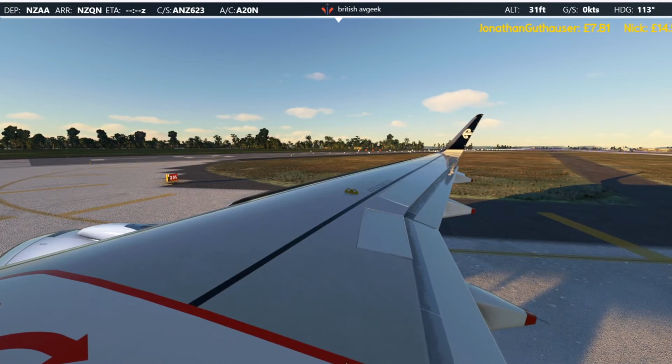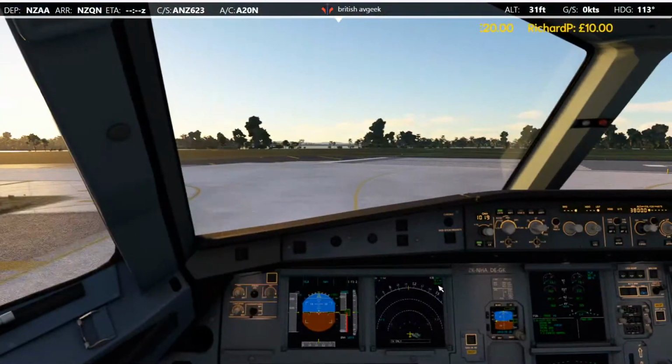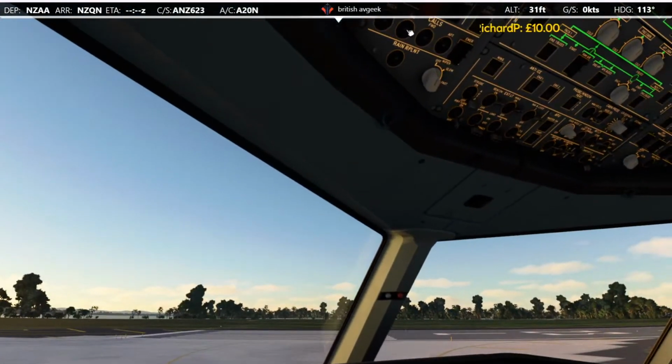Gotta wait for cabin secure. That was nicely timed. Flight attendants, please prepare for takeoff.